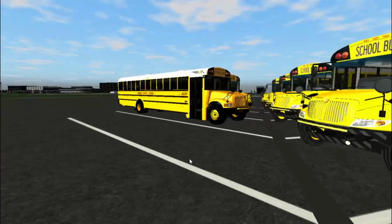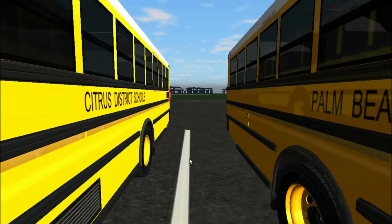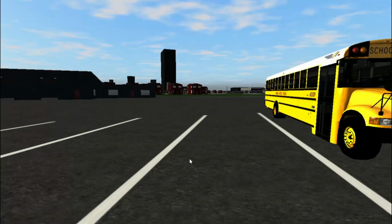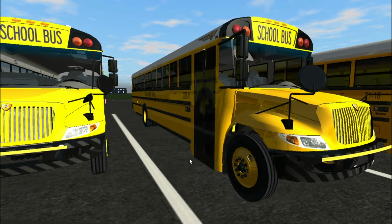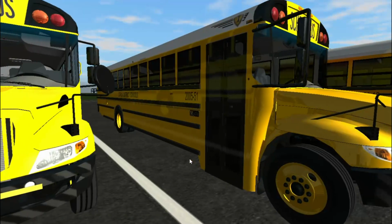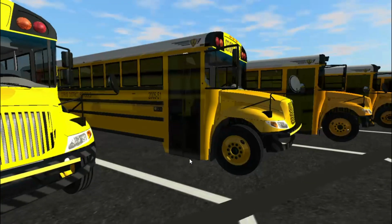But the other CEs are from Citrus District Schools, but this is an 05 CE. This is the first year of the second gen. So, it has the old IC logo up there. And it's got a DT-466E in it.